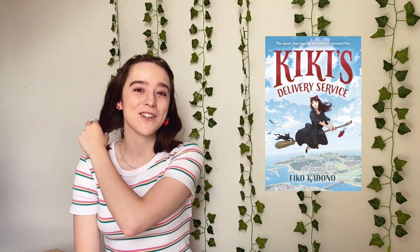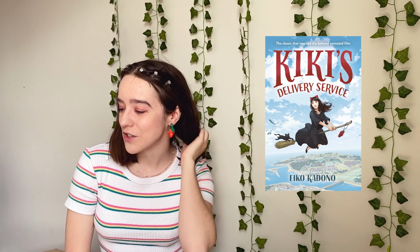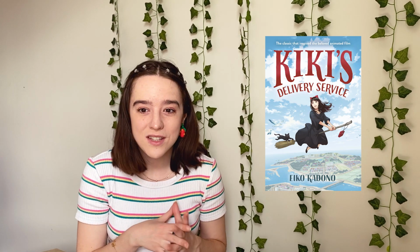In this one, we're following Kiki, and she is a witch. Again, there's definitely a common theme here, but I think these very wholesome stories about witches and magic, I definitely love reading in the spring, as well as in October and the spooky season. But Kiki's Delivery Service is just one of those that is just so wholesome and so sunny. There's so many beach scenes, there's so many scenes of nature. We have a forest again.